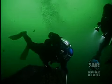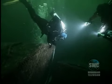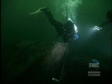Documenting the ship meant not just measuring one set of features like the tanks, it meant moving along the entire length of the wreck, mapping, documenting each feature that we found. Bit by bit, piece by piece, we gathered the details that we need to come to a conclusion.